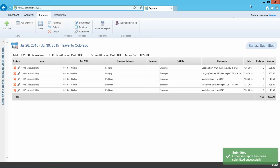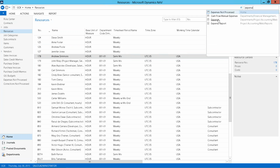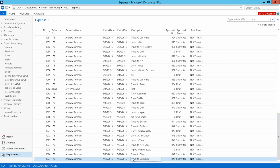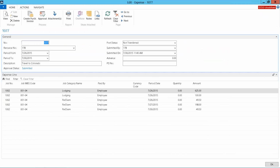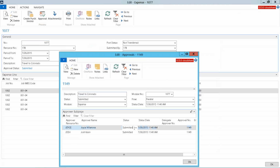One of the things that's great is as I was entering that information, as I look back into the accounting system, you'll see that in real time that expense report was actually created. So we'll go ahead and open that document. You can see all the details here, including the fact that this is submitted for approval, but it hasn't gone through the approval process yet.